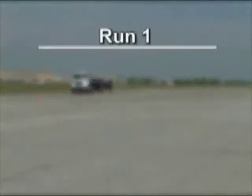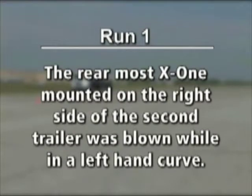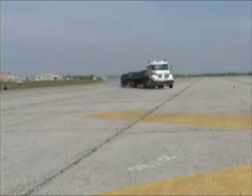For our first run, we blew out the rearmost X1 tire mounted on the right side of the second trailer while traveling on a left-hand curve. To make it even more exciting, we blew the tire at the beginning of the curve and traveled completely through the curve to show controllability. Why the right side tire? To simulate a worst-case scenario.